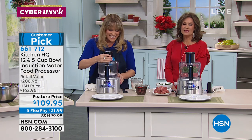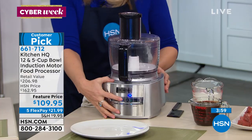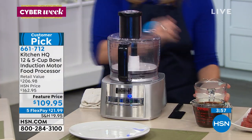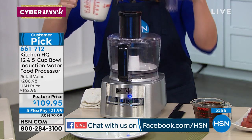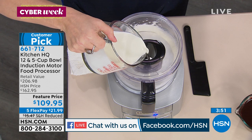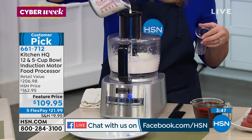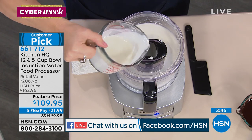Exactly. It's $109.95. I think a lot of us have resisted when it comes to food processors, for two reasons. Number one, price. Number two, a lot of food processors are very complicated. This one is simple. It is easy. In fact, you'll know how to use this straight out of the box.